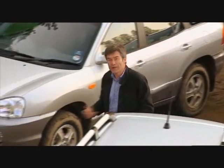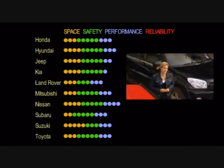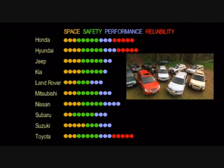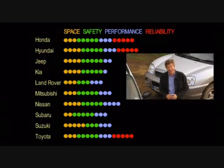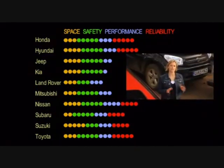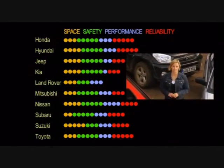For our final round of points, we're looking at reliability, and a quick look at some of the surveys reveals some clear leaders. Toyotas, Hondas and Hyundais seem to top the reliability lists, so it's 5 points to them. Nissan, Subarus and Suzukis are good, but they can't quite match the impeccable behaviour of our leaders, so it's 4 points to them. Mitsubishis fare somewhere in the middle, as do Kias and Jeeps, so 3 points.